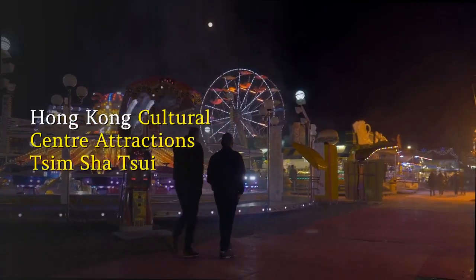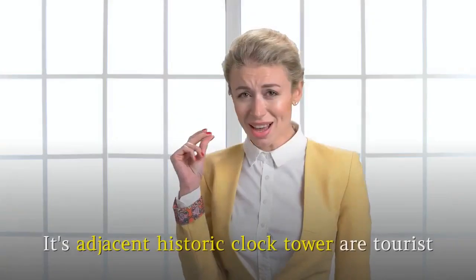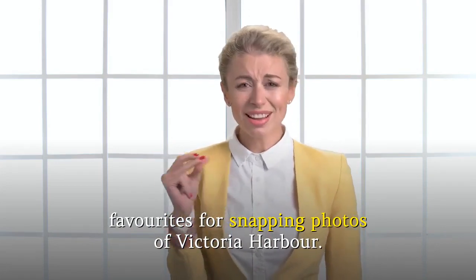Hong Kong Cultural Centre, Attractions, Tsim Sha Tsui. One of the big hitters when it comes to Hong Kong's cultural scene, the center and its adjacent historic clock tower are tourist favorites for snapping photos of Victoria Harbour.